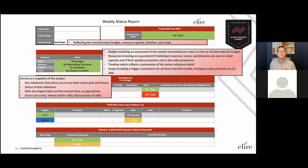Key milestones, this should not replace the project plan. It should not be hundreds of lines long. It should just be really those key snapshots. Remember, this is being consumed by stakeholders, by executives, and they should be able to quickly see what was just accomplished and what's coming up and what's the status. Is it on track? Is it off track?